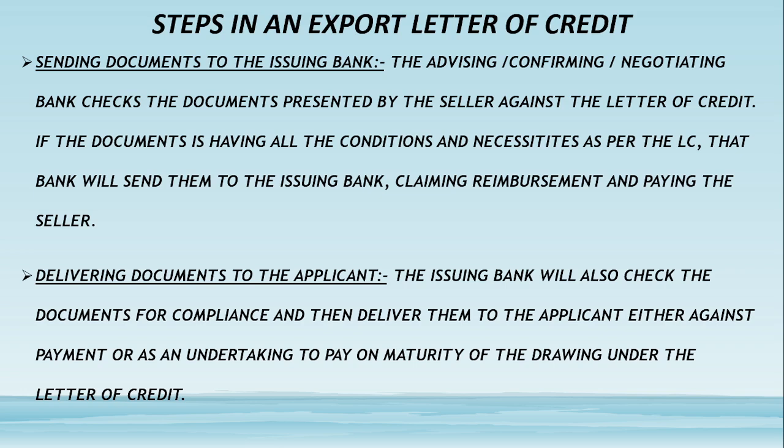Delivering documents to the applicant. The issuing bank will also check the documents for compliance and then deliver them to the applicant either against payment or as an undertaking to pay on maturity of the drawing under the letter of credit.